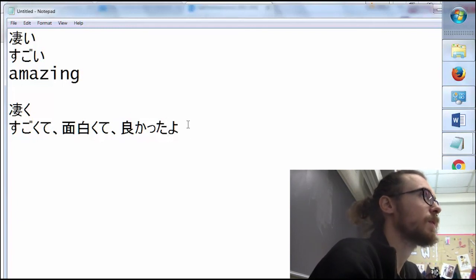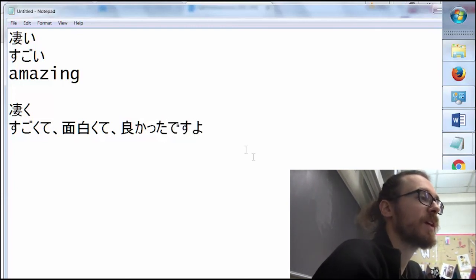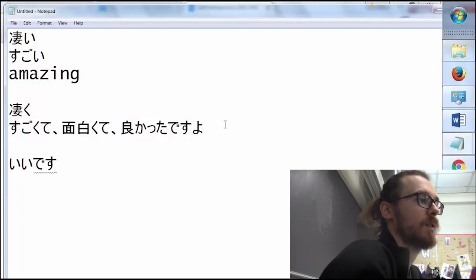The only difference is, when it comes to adjectives, if you want to go polite, what you do is add a desu over here, similar to how I've shown you adding desu to ii in the previous one, but instead I wasn't saying it in the past. I was saying it in the present or just general tense. So I was saying ii yo, or you can say ii desu yo. So the ii desu yo becomes more polite.